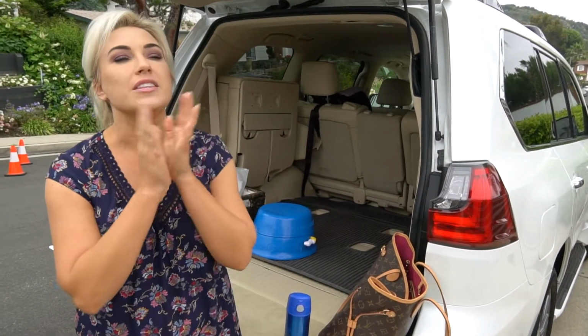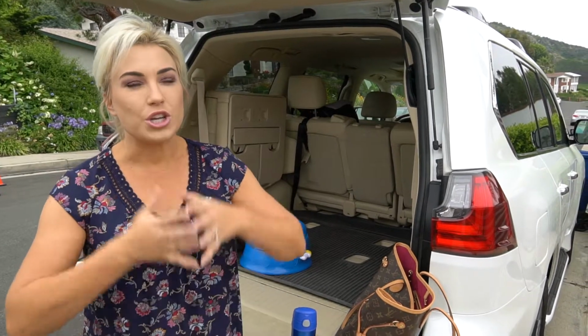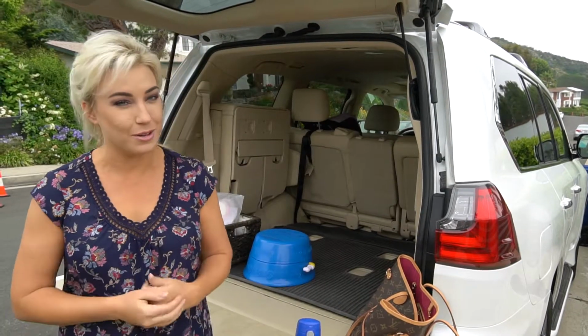Okay, so in the event that worst comes to worst and your child has to use the restroom on the road, then there's always this huge question of, are we gonna make it to the restroom? Are we gonna find a clean restroom? Is it gonna be safe? Is it gonna be sanitary? And usually the answer to all those questions is no, it's not gonna be safe, it's not gonna be sanitary.